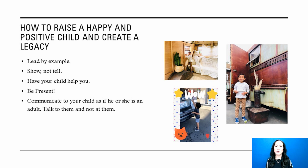For me, the biggest takeaway is lead by example. My son, even when he was young, 1, 2, 3, 4, 5, 6, he was always watching me. Even if he didn't talk yet when he was younger, or couldn't really understand things yet, he was always looking at me to see what I was doing. So I always lead by example when I am around him, because I want him to learn the positive attributes of how to be a good person, a good helper, how to contribute in the household.